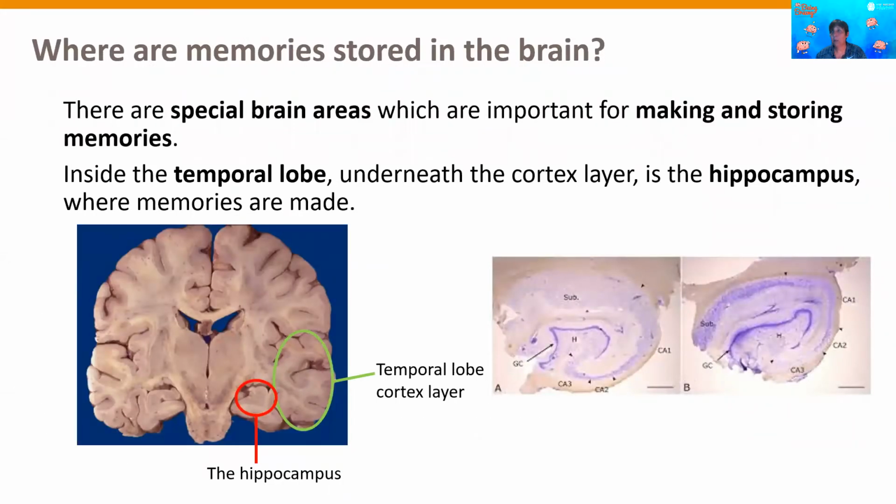So whereabouts do we store these memories in the brain? Well, they're stored in a special area, which is important for making and storing memories. And you have an area of your brain here, which is known as the temporal lobe. And this is the area that stores the memories. And underneath the temporal lobe, in here, is this tiny little area called the hippocampus. And here's a picture of it. And here, a little bit closer up.